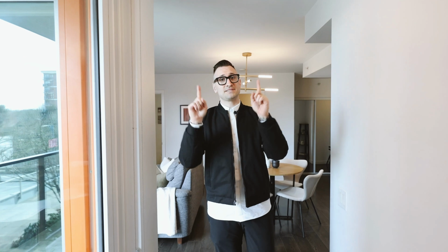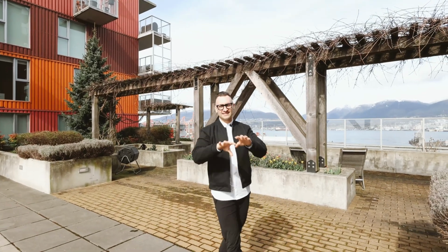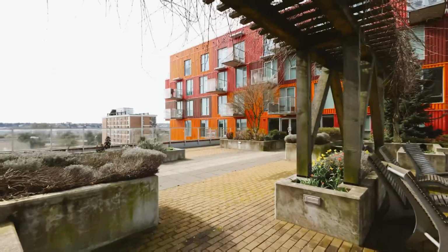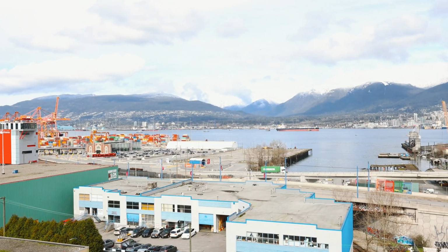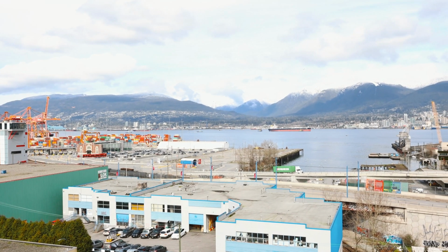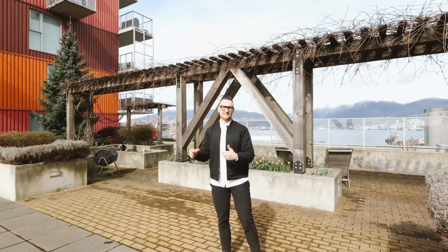So we're going to take you upstairs now to the terrace and the amenity spaces, show you some of the views and some of the other benefits and area highlights in the area. All right, we are on the 8th floor here. So this is a communal amenity space that you can have when you live in this building, and you can see in behind me here the beautiful snow-capped mountains, and this shows you perfect proximity. So in terms of location, this is really great.